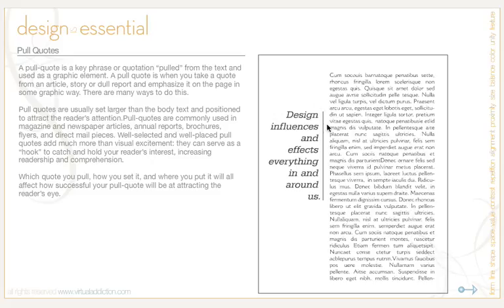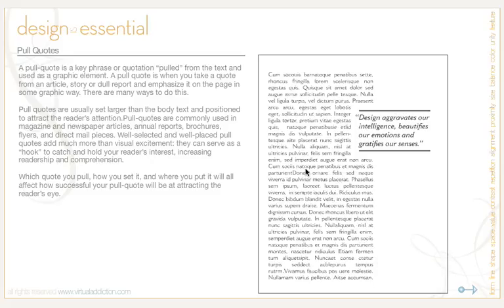Here you can see that the pull quote is obviously separated from the body copy. There is a line that helps to emphasize the nice, strong right alignment as well as the left alignment here, and it definitely grabs the reader's attention right away. Some other examples of pull quotes are something like that you could do right here.